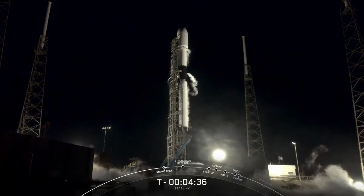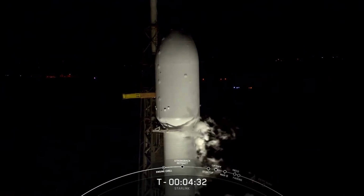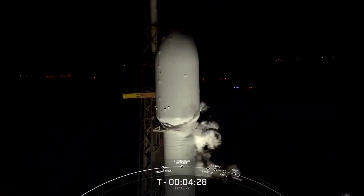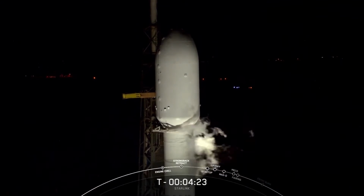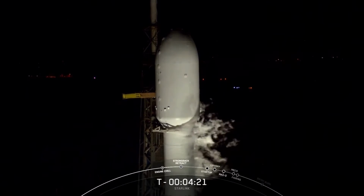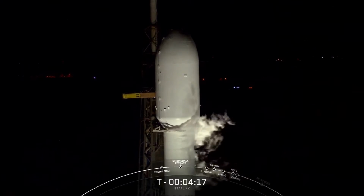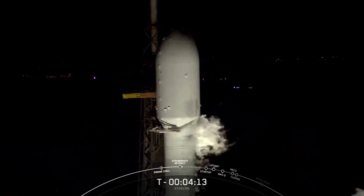First, the TE clamps will start to open, and then the transporter erector will begin to retract away from the rocket slightly. And then at T0, hydraulics will pull that TE farther away from Falcon 9 to clear the way as the vehicle lifts off. Now we use the TE to roll the rocket out to the pad and raise it to its vertical launch position.